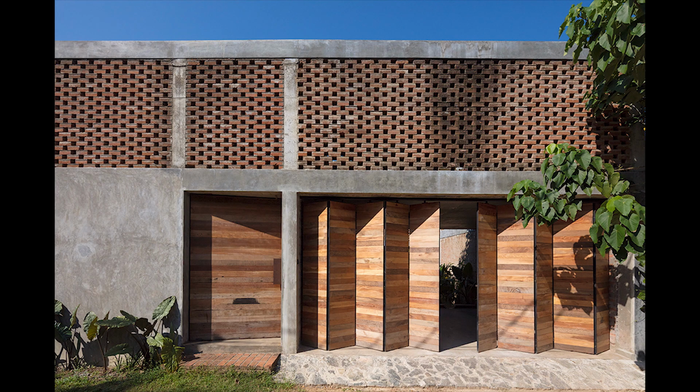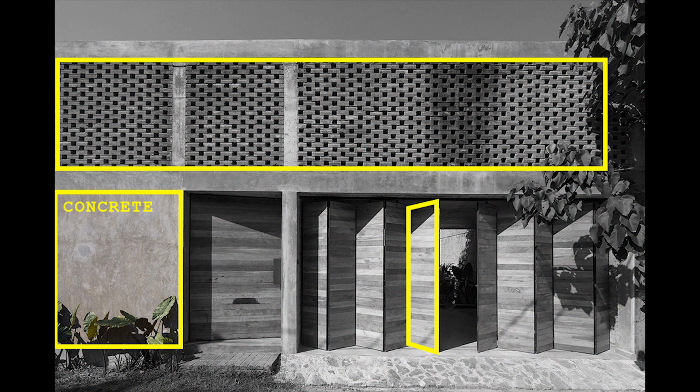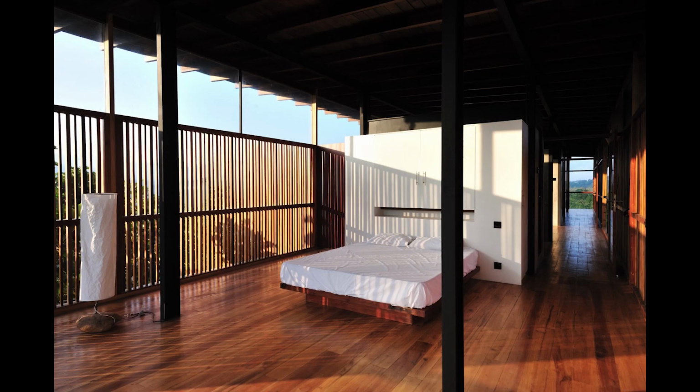The material palette includes RCC, brick, timber, steel, and bamboo. More often than not, these materials are exposed, without a heavy plaster or cladding layer. The materials are also prominent by the use of screens, shutters, grills, louvers, and pivoted doors and windows.